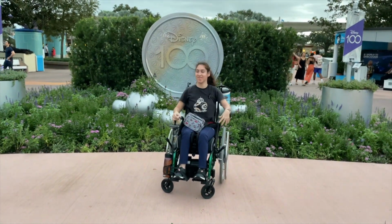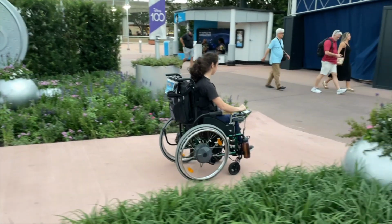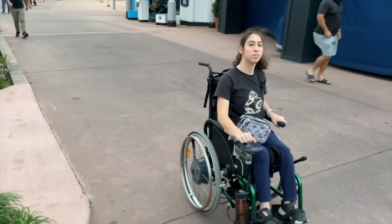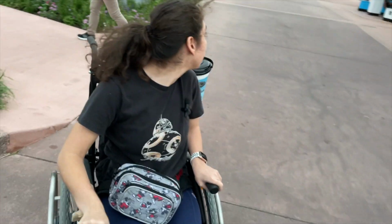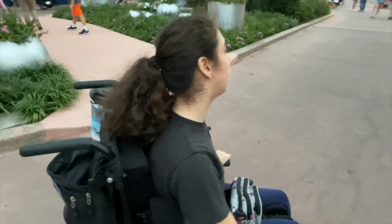Okay. Whichever way you want to go. This is shorter. But we're either going to go up that way or we're going to go down that way. I don't think it's really going to do much. So why don't we go down there? Where? That's to the main area over there. For food? Well, yeah, food and everything. Are you hungry all of a sudden, I guess?